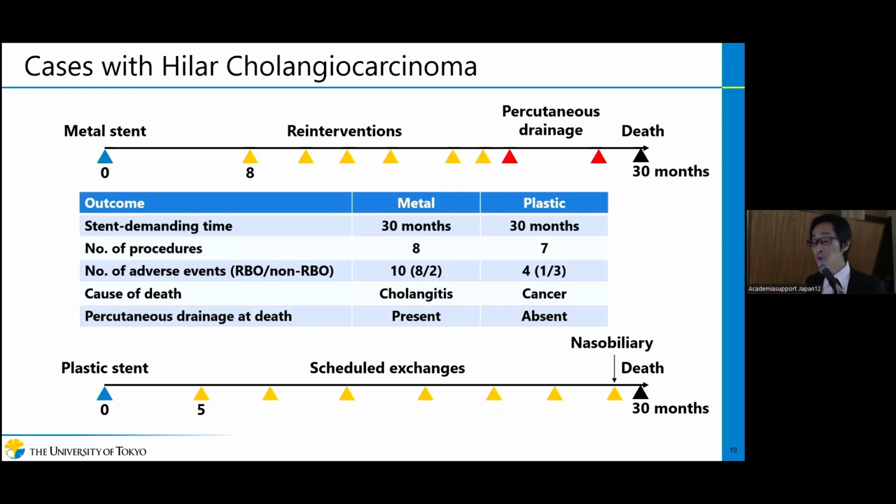And let's get back to the two cases with hilar cholangiocarcinoma. I want to note that the stent demanding time, STT, is exactly the same for both cases, which was 30 months after stent placement. And the total number of procedures was pretty much the same, 8 for metal and 7 for plastic stent placement. However, the total number of adverse events, including RBO and non-RBO AEs, was higher for metal stent because of the repeated episodes of cholangitis. And cause of death was cholangitis for the metal stent case and cancer for the plastic stent.